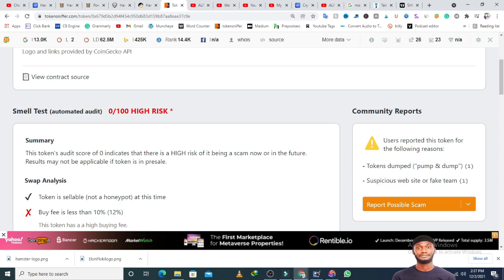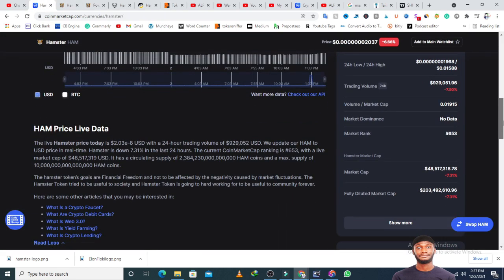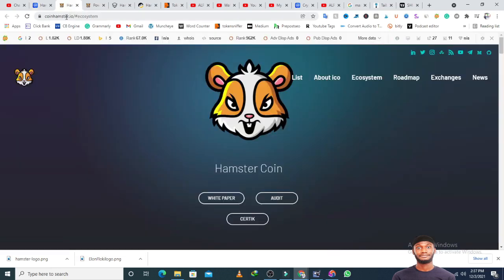First, from CoinMarketCap, if you check the overview, they did not really tell you what the project is about. There was nothing about the project. And number two, if you go to the official website, before you can get information about what Hamster is really about, you have to go to the white paper, which is not good.